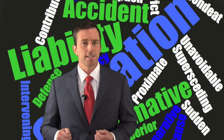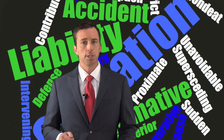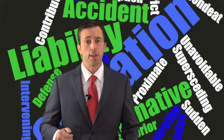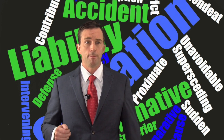So, why is the Stowers demand an effective tool? Well, the Stowers demand puts pressure on the insurance company for the at-fault party to settle cases for the policy limits, because if the insurance company does not, it could be liable for a much higher amount.